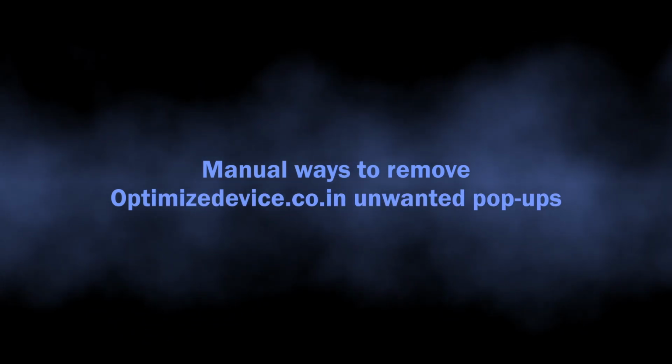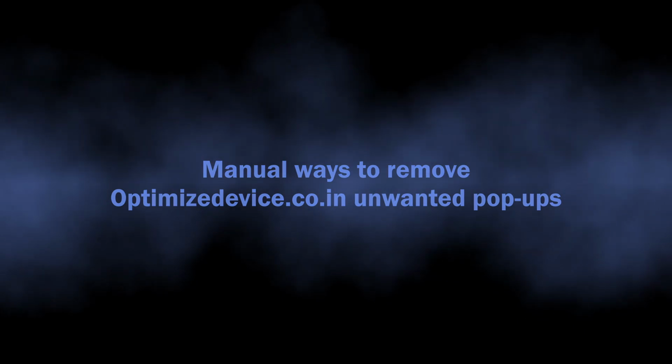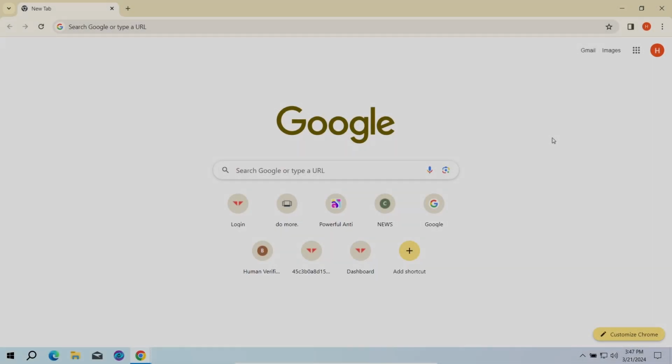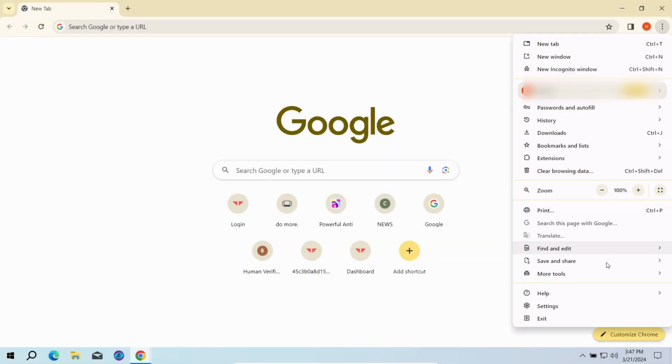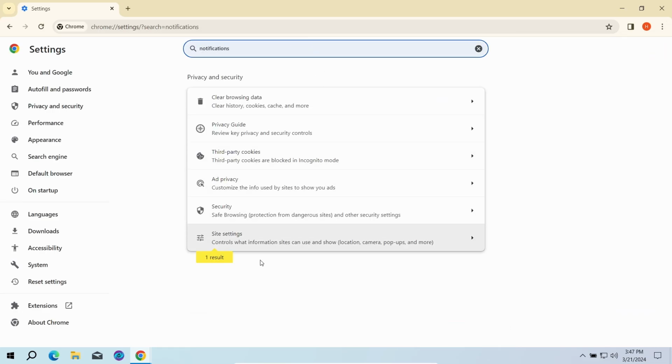You can also try to remove the push ads manually. The key reason why these pop-ups appear is the permission to send notifications for the Upgrade Connection Co.in website. To revert these permissions, go to the settings page of your browser and type notifications in the search bar. Here, go to Site Settings and click Notifications once again.